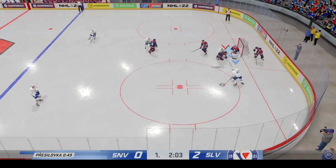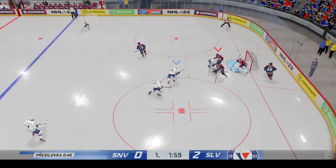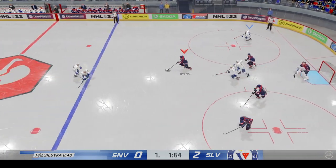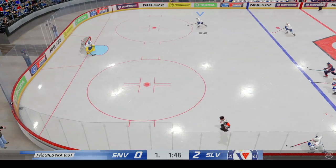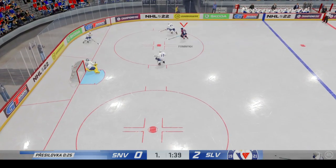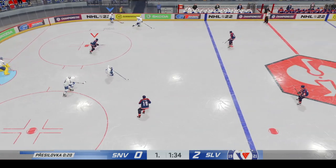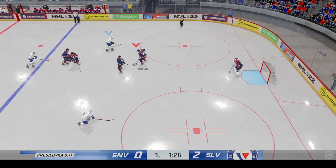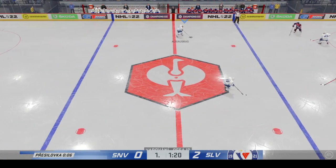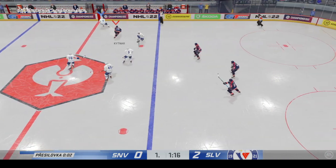Slovakia's got the puck against the boards. Lets it fly. Fantastic save! Things starting to get a little physical out there. Slovakia's got possession of the puck. Streaking through center, they go on the attack. Trying to get out of the defensive end. And they do just that.